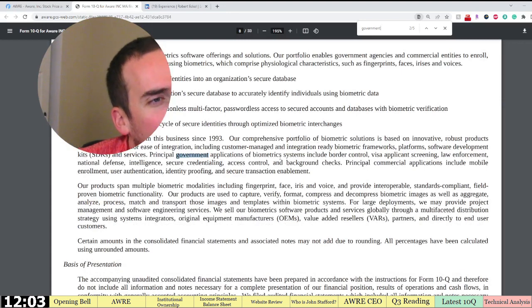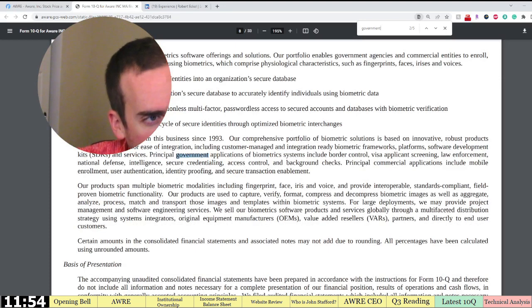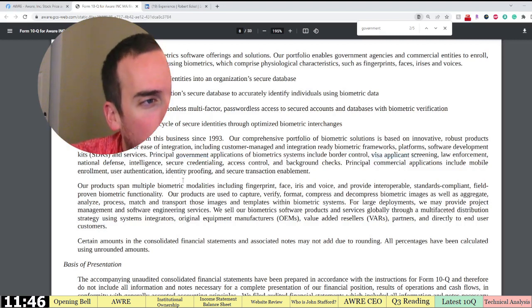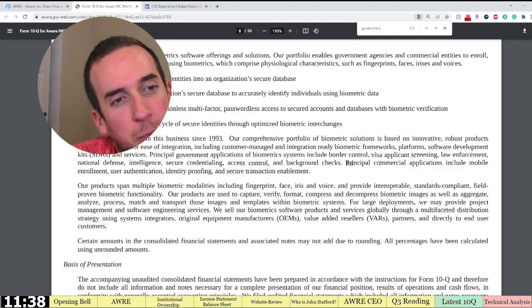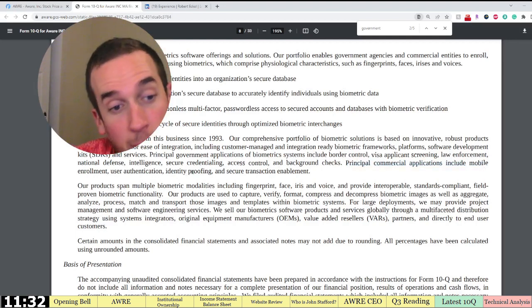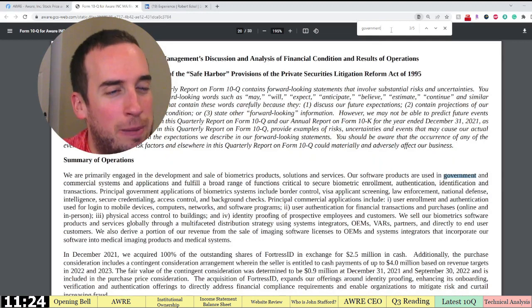We have been engaged in this business since 1993. Our comprehensive portfolio of biometric solutions is based on innovative, robust products designed for explicit integration. Principal government applications of biometric systems include border control, visa applicant screening, law enforcement, national defense, intelligence, secure credentialing, access control, background checks. Principal commercial applications include mobile enrollment, user authentication, identity proofing, and secure transaction enablement. That's Idemia. That's so close to Idemia. Idemia, buy this company out. Okay, next government.